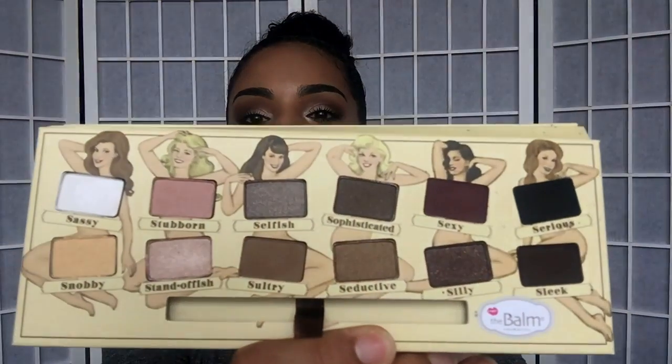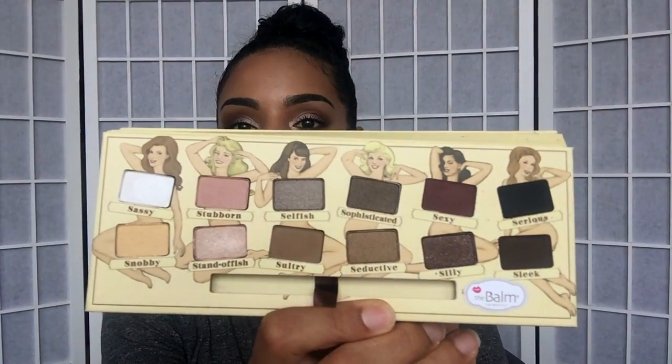So like I said, it has 12 shades, and I actually used it for my makeup look today, and the names of these shadows are so freaking nice. Like, one of them is called Sassy, another one's Stubborn, Selfish, Sophisticated, Sexy, Serious, Snobby, Standoffish, Sultry, Seductive, Silly, and Sleek. I think those are really cute names for shadows. And I don't know if you can tell, but there's 6 women in the palette, and then the eyeshadows cover, you know, their little lady parts.